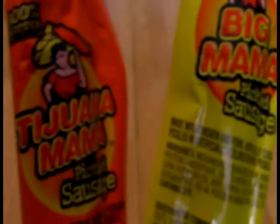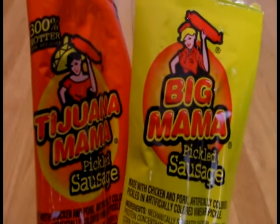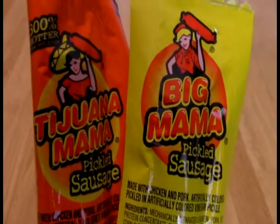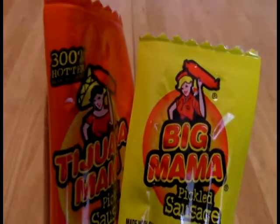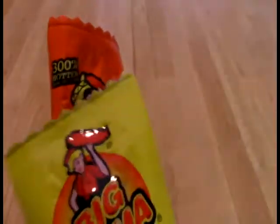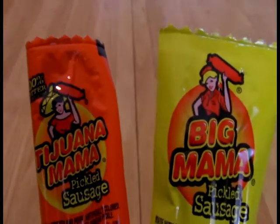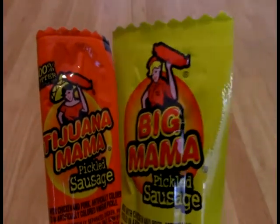The things I do for you guys. So, anyway, we're going to find out, A, which one of these tastes better, if either one of them tastes good at all, and B, which one of these is actually hot. I'm suspecting that'll probably be fairly hot, but we'll see where it actually goes on the scale. Alright, so let's get to it.